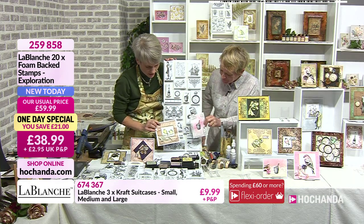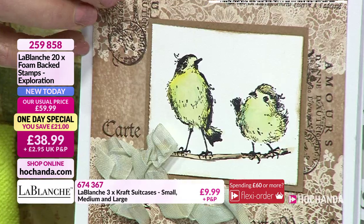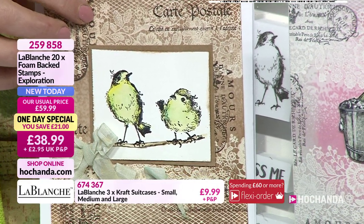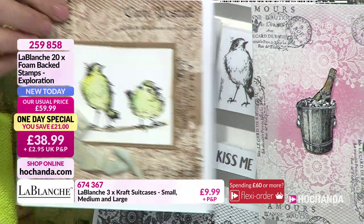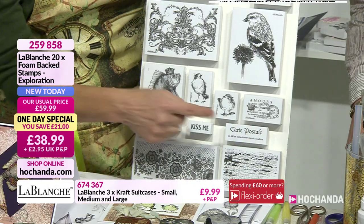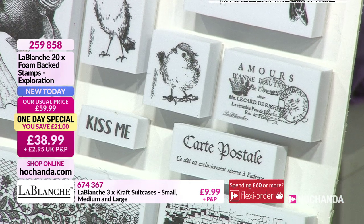You can show this. Look here. On both cards we have the lace stamped first in cotton white, and then we color the background, and you see the writings too. These two writings, the carte postale and the smaller writings, this one with the crown here. You always need something like these.